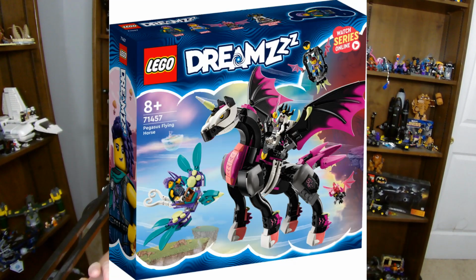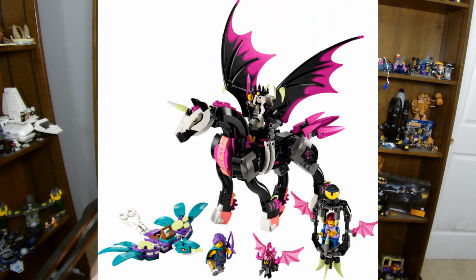Now, this Pegasus flying horse, that's a cool looking set. It's a great build. Love how the legs are. I love the purple and black. I think that's a really good touch. This is a really good looking set. And like I said, I hope it's successful on that.